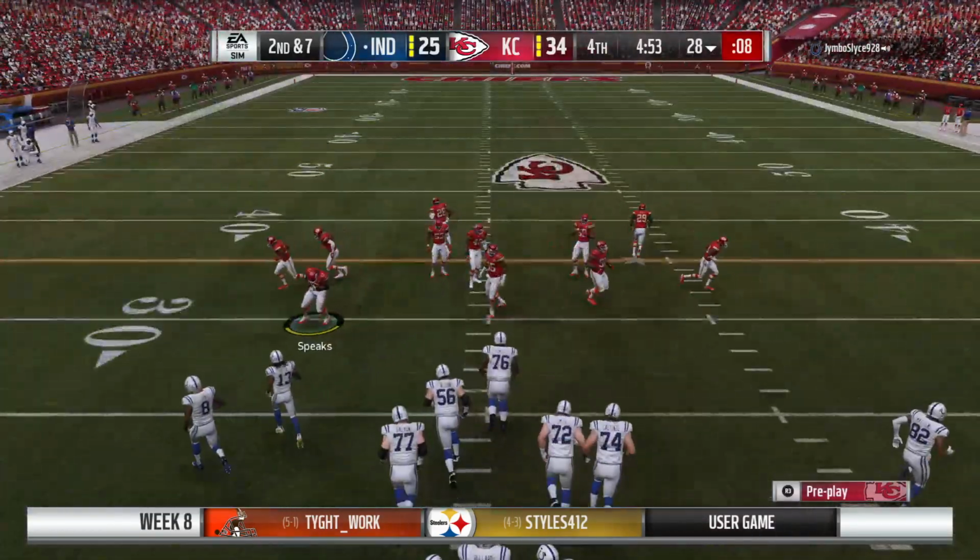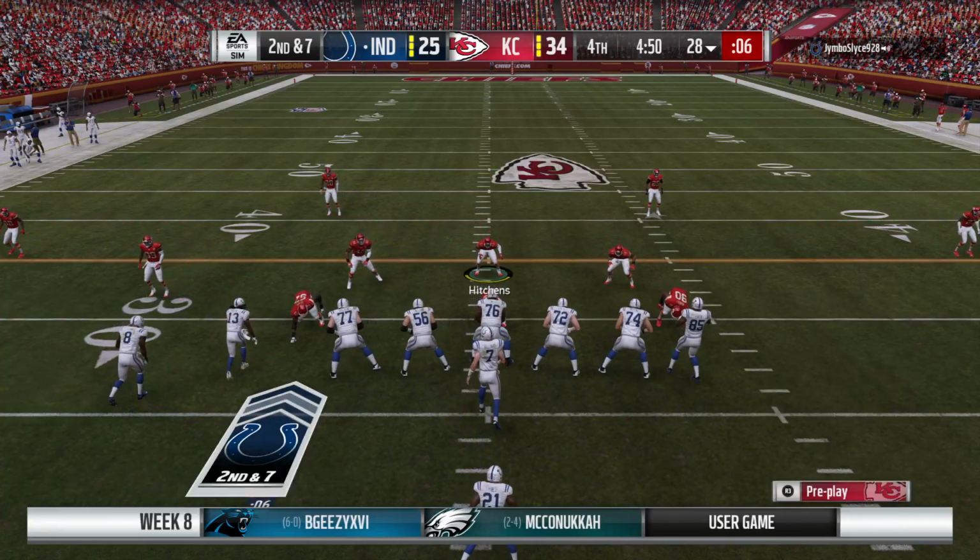Nice hit, boy. Here's 2nd and 7 now from the 28. Watch tight end.